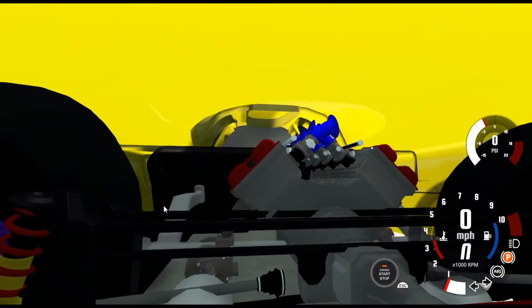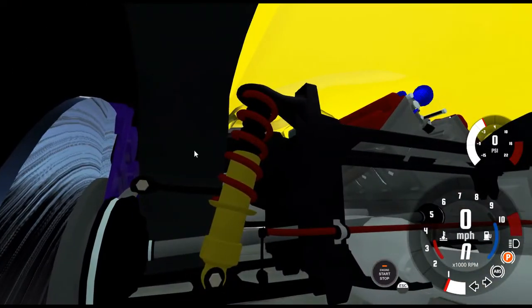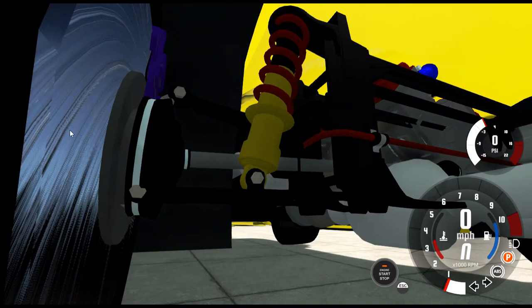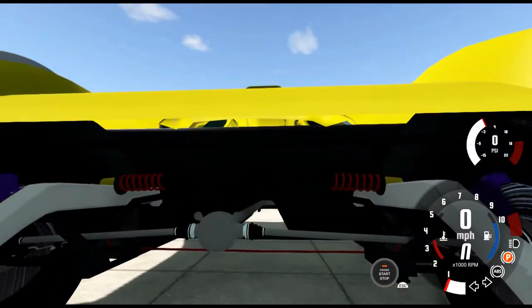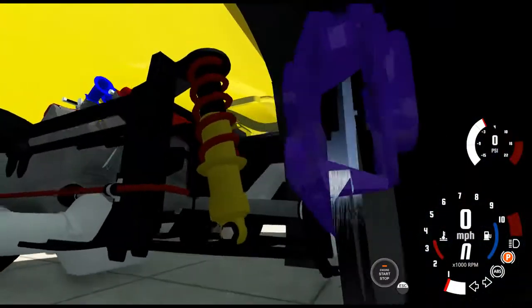This is a 90 degree twin turbo V8. I was born to use a V10, but I figured out that I should actually use a V8 because it was small. So we have push rods in the front and wishbones in the back.